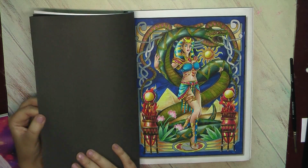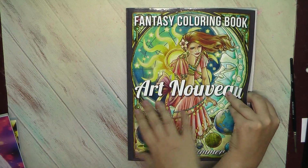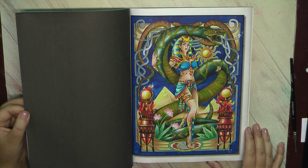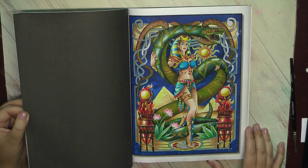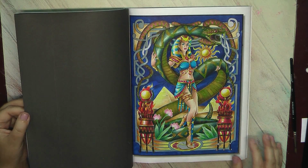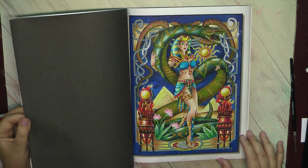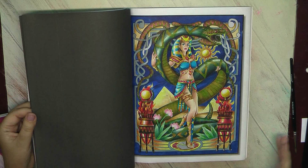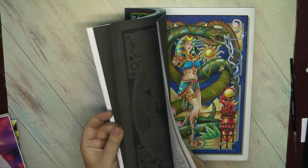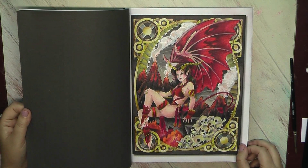Anyway, in this book I managed to do two designs, even if it's far from Art Nouveau, but it still has some very nice fantasy designs. So I did one in Egypt style. If you're interested, all Kolorowanka videos from Jade Summer books are on my YouTube channel. You can watch how I struggled with different pencil brands with this paper. And the second, which I did using alcohol-based markers and pencils, is this Devil Girl.